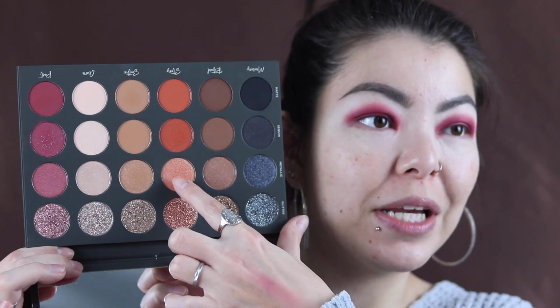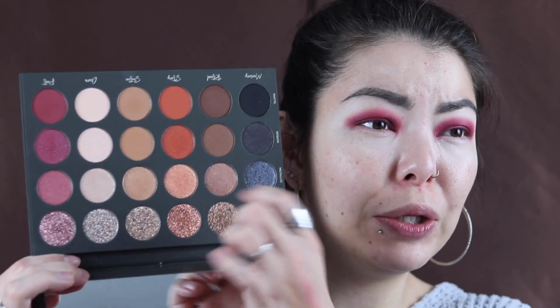So I had just swatched the Soothe and the Story Metallics, and look at that. Those are just absolutely gorgeous. So I think I'm gonna go in with the Story Metallic here because it is just so freaking pretty. Look at this. And I'm going to place this in the middle of my lid.